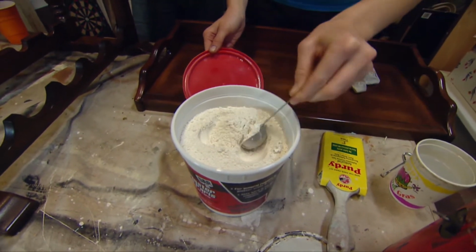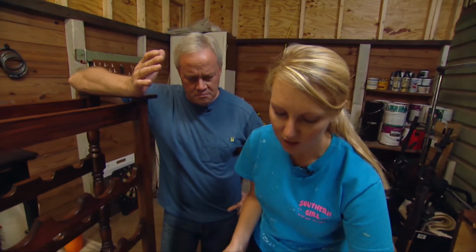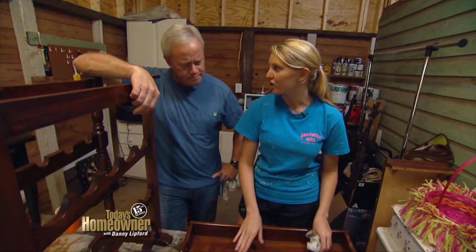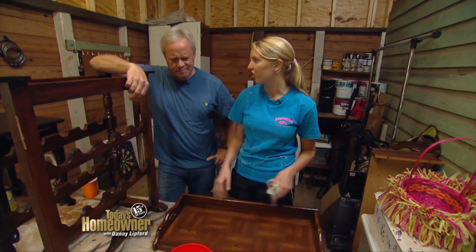Huh. And no priming, no anything, huh? No, I think that's where the plaster comes in. You can do it on a piece of finished furniture without sanding or priming the finish off. Oh, that's different.